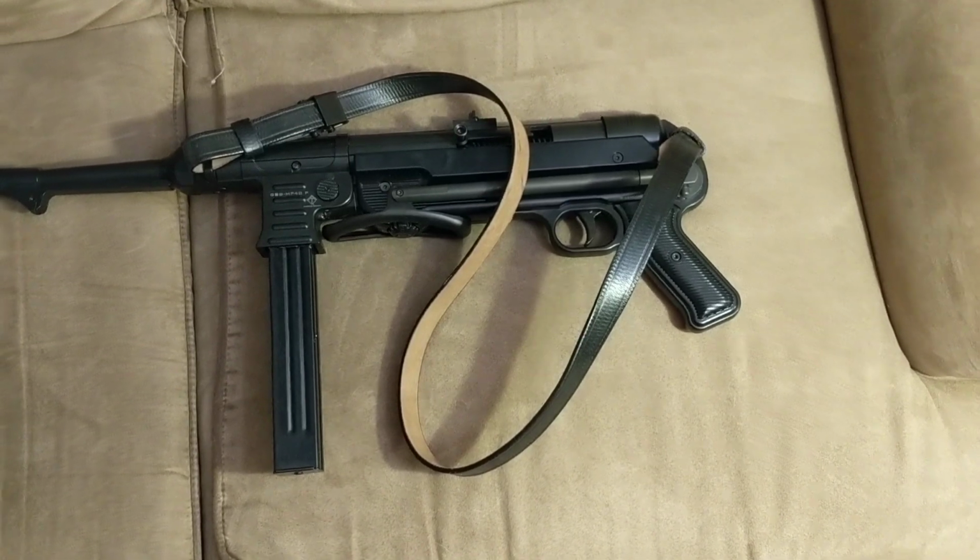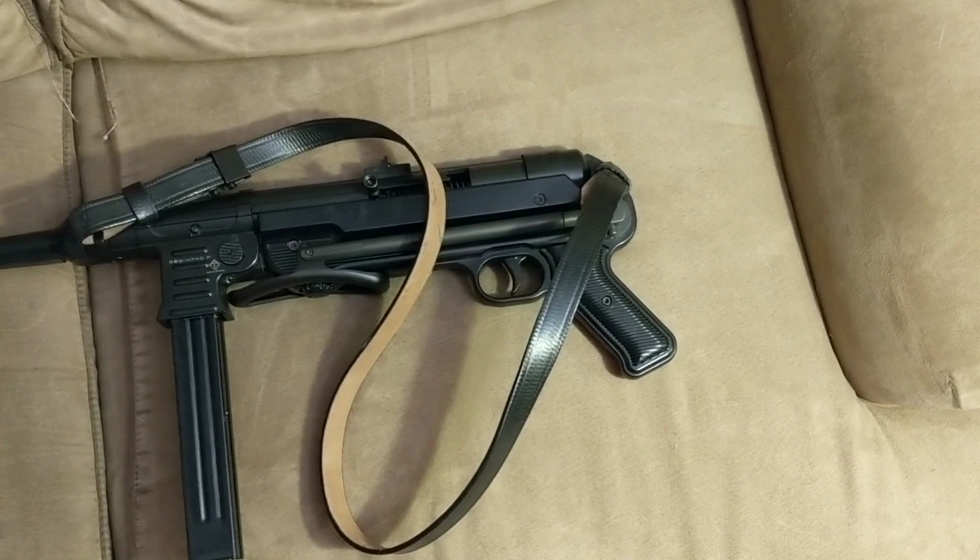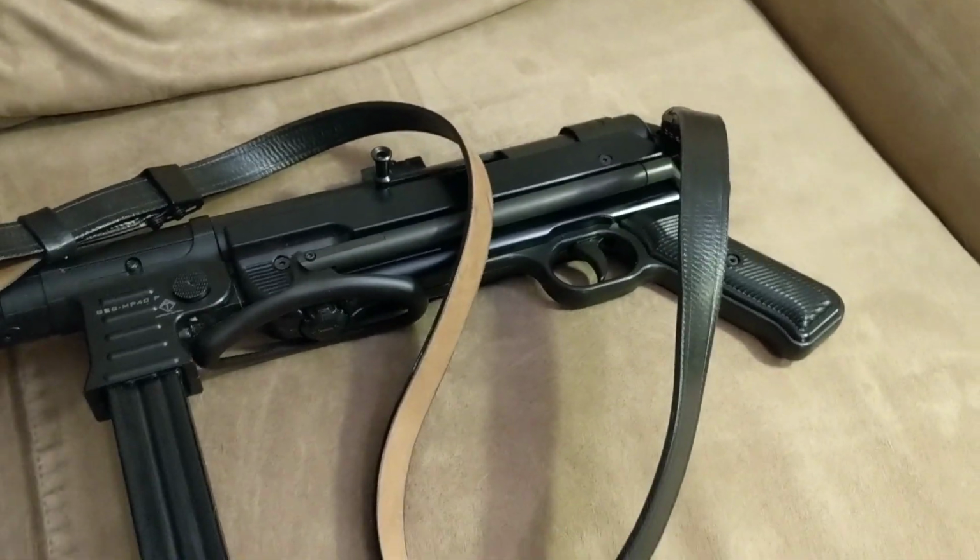and for the fact that I think I bought this one for about $450 minus the stock, they're actually, I think, a pretty good deal. And again, they've worked fine for me.